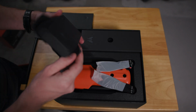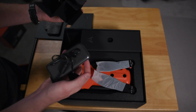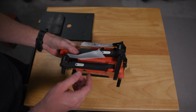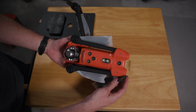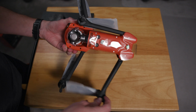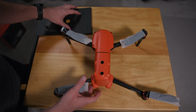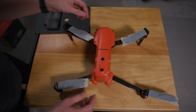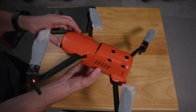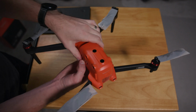All right, then we've got the charger in here. Connection charger, power cable. Seems bigger in size than the Mavic 2 Pro. Not sure how I feel about the orange color on it though. Kind of like the silver or the gray of the Mavic 2. Kind of be nice if it was just black.